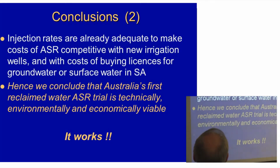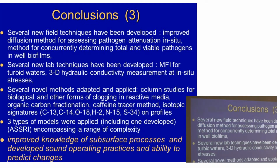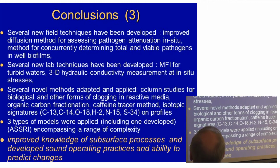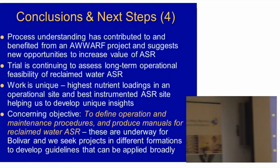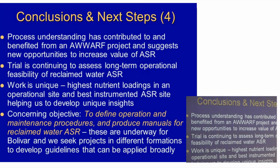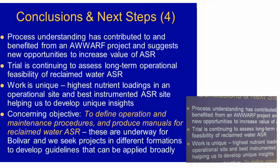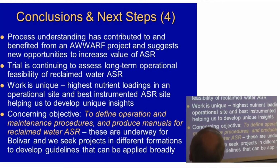We went outside the envelope of anything that had been done before with recycled water injection, poorer quality water than, say, Orange County was using very advanced treated water. This was just, when we first started, it was the DAF plant, and if it wasn't for the activated sludge plant coming online, the project would have been lost. We wouldn't have been able to succeed in preventing clogging.